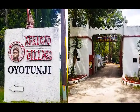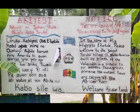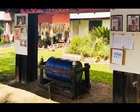A little bit about Oyotunji. First of all, it's located in Sheldon, South Carolina, and it is named after the Oyo Empire, and it means Oyo returns or Oyo rise again. It was established in 1970, and I believe it was supposed to originally have been in Savannah, Georgia, but it ended up in its current location. According to Wikipedia, it covers about 27 acres of land, and it has a Yoruba temple which originally was located in Harlem, New York, but in 1960 they moved it to its current location.